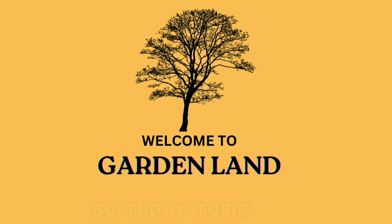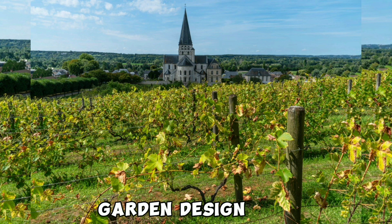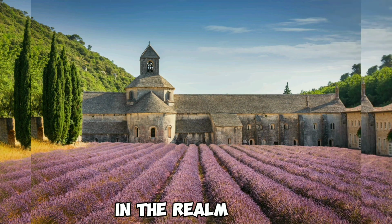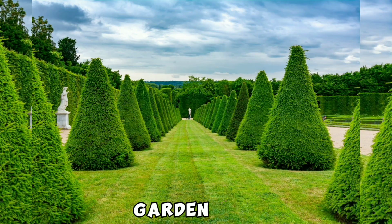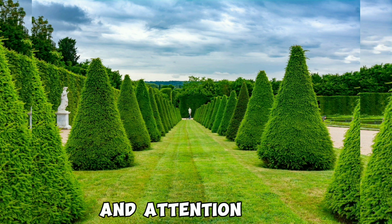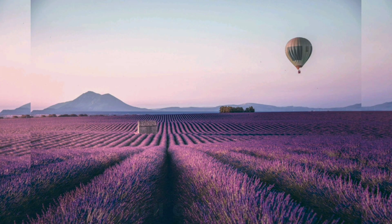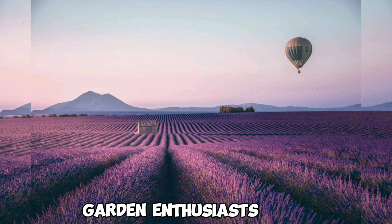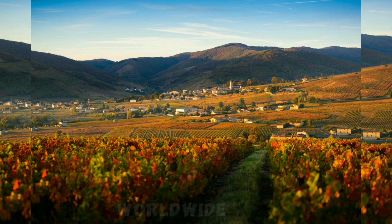So today's topic is the essence of French garden design. Exploring French garden design ideas. In the realm of garden design, few styles evoke as much charm, elegance, and romance as the French garden. With its meticulous planning, classical influences, and attention to detail, French garden design has been celebrated for centuries and continues to inspire garden enthusiasts worldwide.